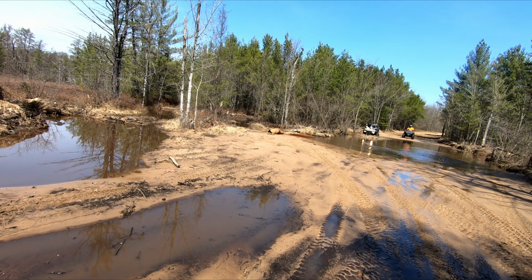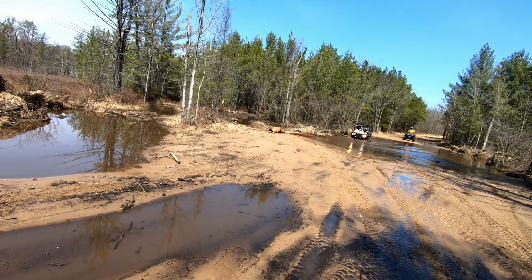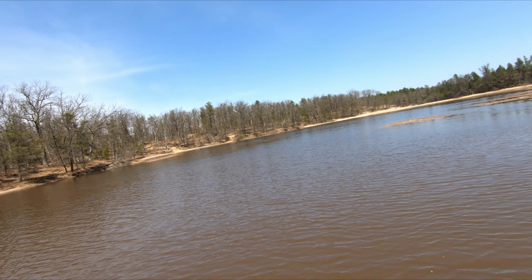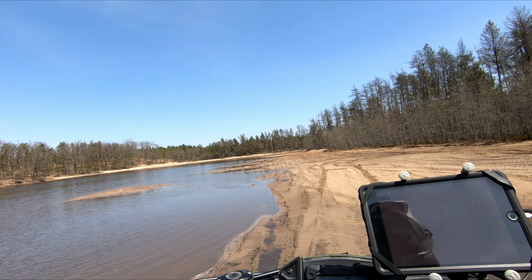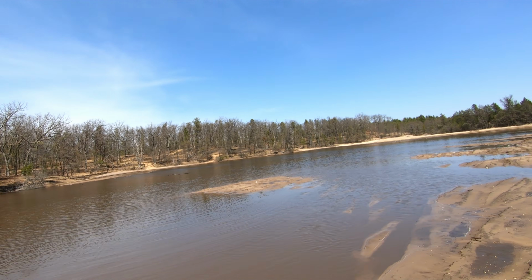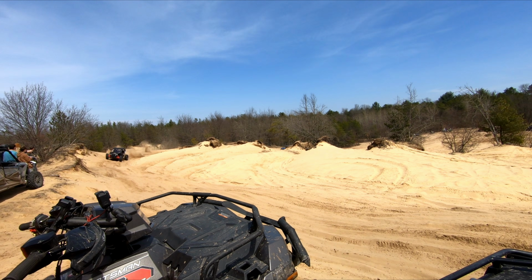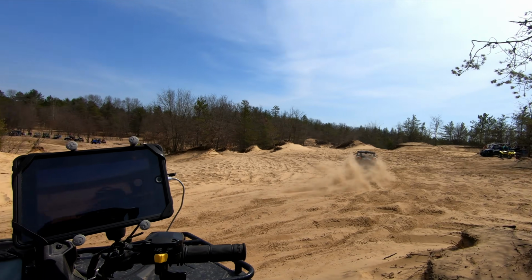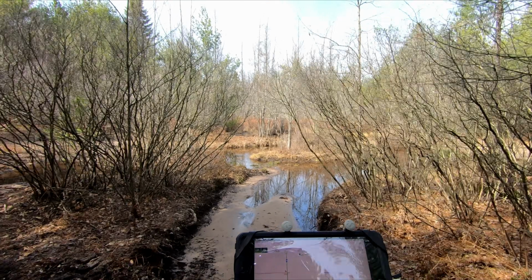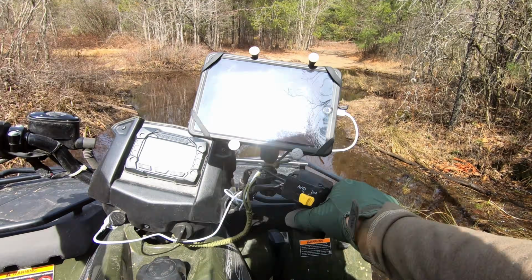Some crossings are in the road where we have beaver dams and things that have flooded the roads. A nice pond area here that you can actually drive around the entire perimeter. And a sand play area here. And various levels of crossings with water. Plenty of water at St. Helen Motorsport area.